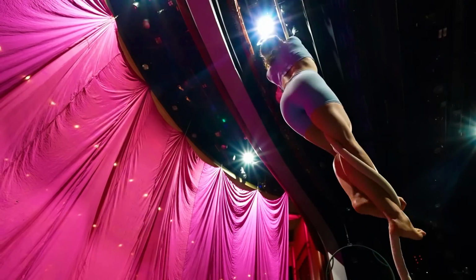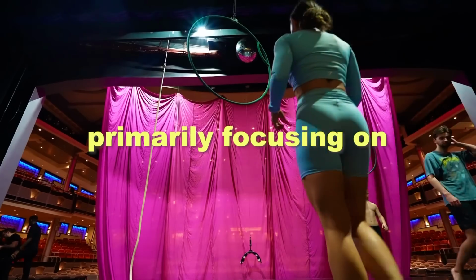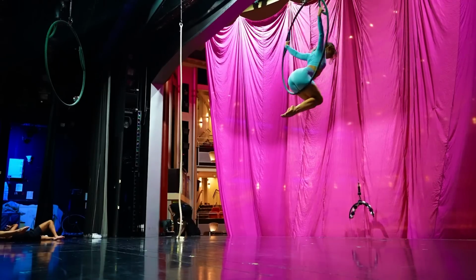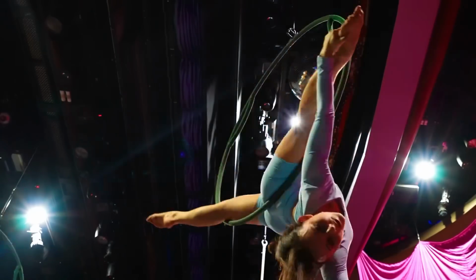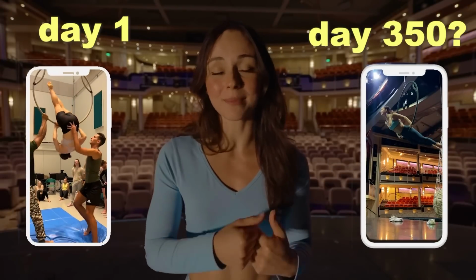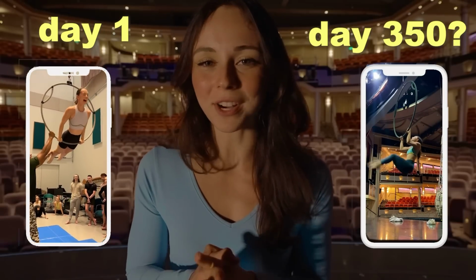When I warm up for this show, I do a little bit of just a regular warm-up as well as an aerial apparatus warm-up. So the first one is just getting everything going, and then the second one is primarily focusing on upper body and core strength. So using the lyra and using the rope to just get in the aerial zone. All of the training we currently have was given to us in Miami, but in the beginning of this, I couldn't even do one pull-up, not one. Honestly, it's pretty crazy to see how far we've come.